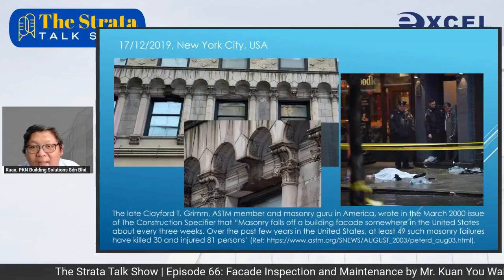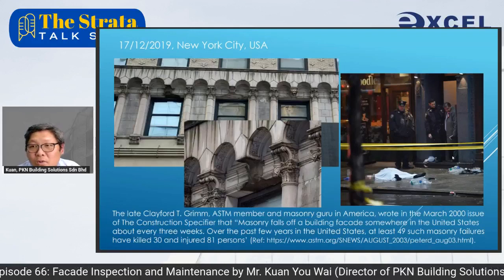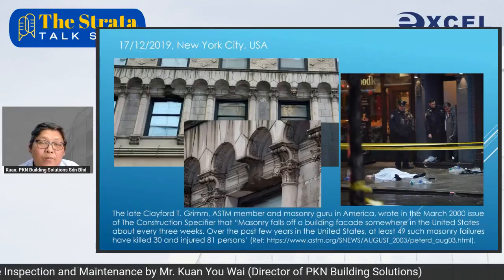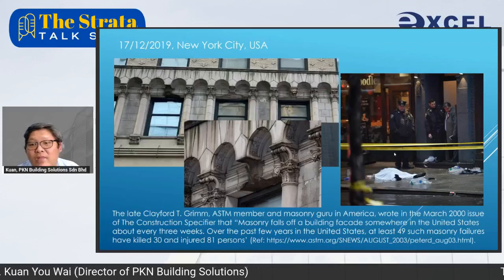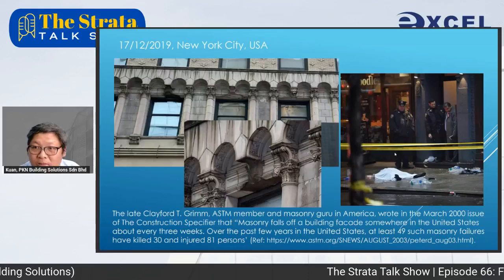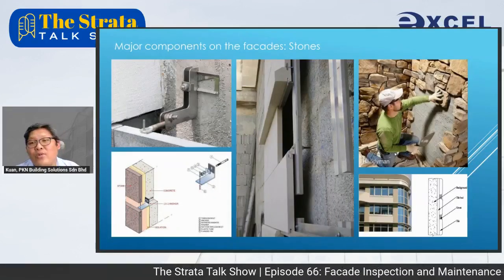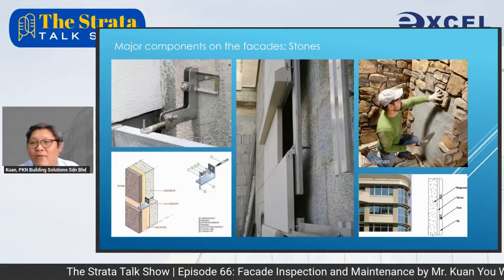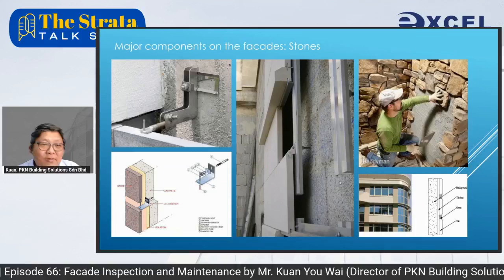So as such, I'm organizing this talk to alert the property management community as well as the facility management community to look into this seriously, because any failure from the facade is deadly. So let's look into what normally falls from the facade. Among the major ones is stone.